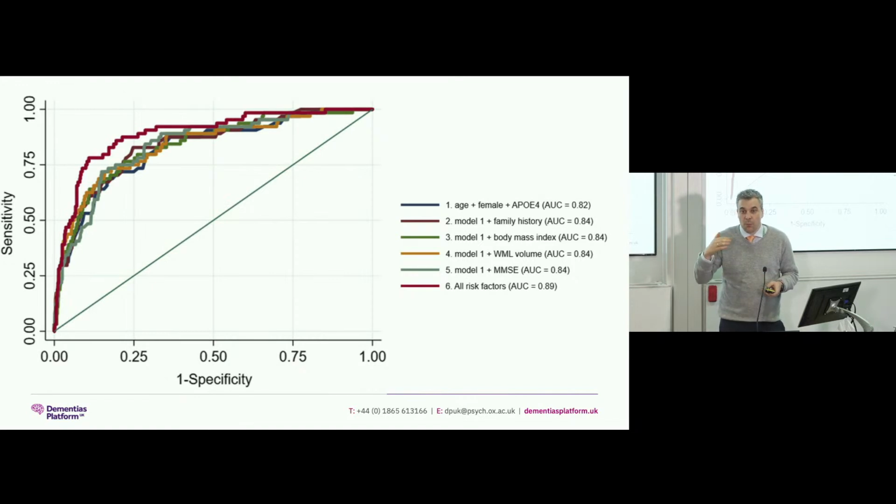And then if you add a bit more, if you add a bit of knowledge about, for example, their cardiovascular risk, do they have diabetes, do they have hypertension, what is their body mass index, if you add these things to the model, this is the red line, you start to see that, at least in this case, we're able to identify these people with 90% certainty.